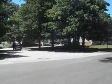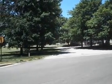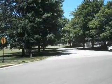We'll pass back through here a little bit and open this up. And you can look right down through and see where the old Hirschman Hall used to be.